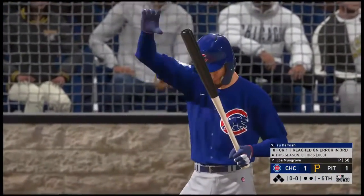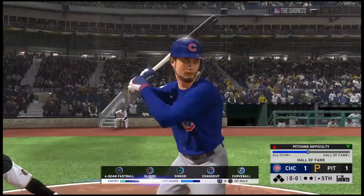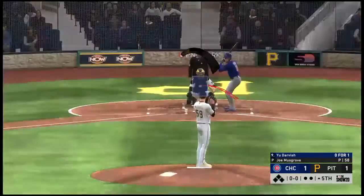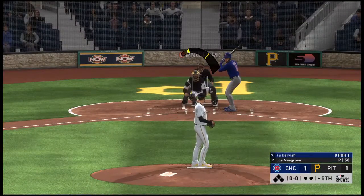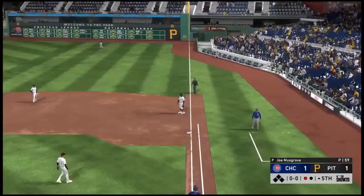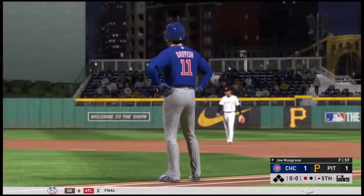Ready for another chance? Yu Darvish. He'll start things out as we begin the fifth. First pitch on its way. Line shot to first, and there's one away. Now batting, the first baseman, Anthony Rizzo.